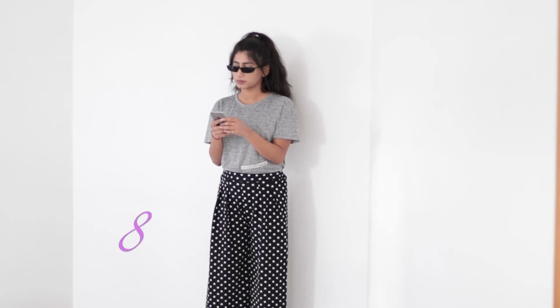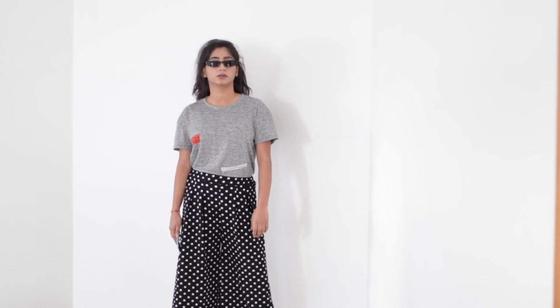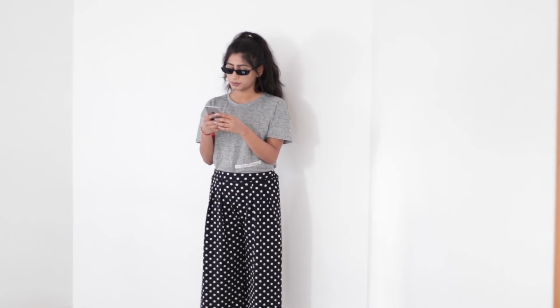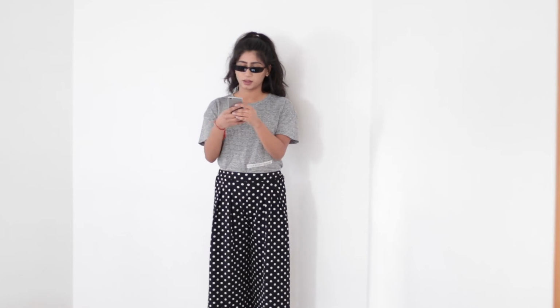So for my eighth outfit, I'm wearing that gray t-shirt dress and that polka dots palazzo. And I tucked in the whole t-shirt. If you're going for shopping, or you're just going for a lunch date, or you're going to hang out with your friends or college, like anything, you can just work it out.